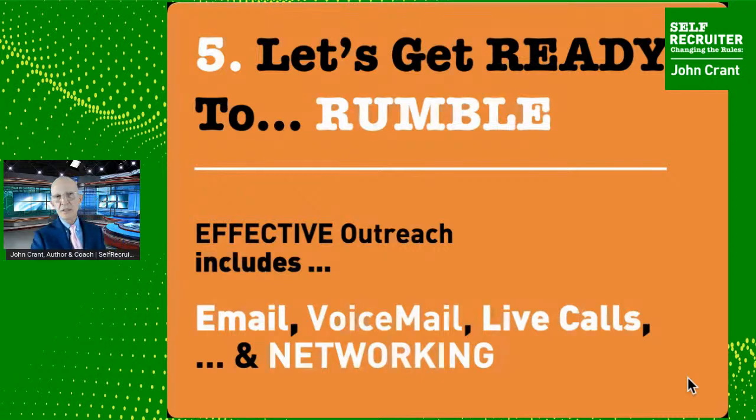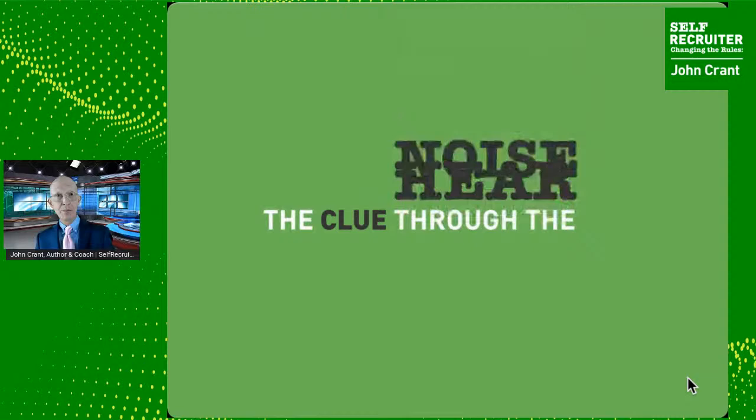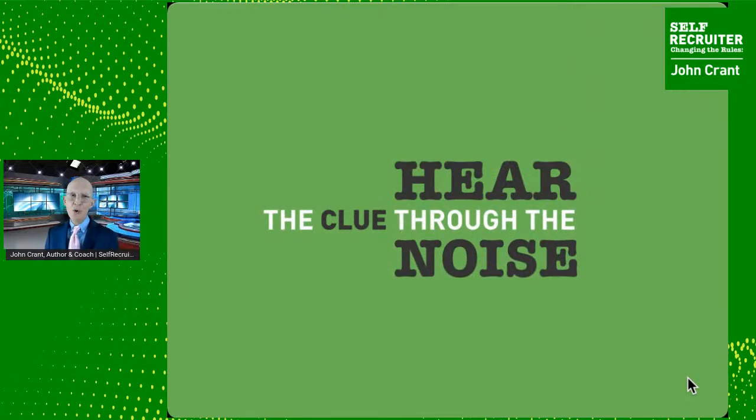And of course, effective outreach includes continual, endless networking. Networking, by the way, is being the most interested person in the room, getting the other person to talk so you can extract usable, actionable information out of them. But you know what? There's going to be so much noise, so much minutia all around you. You're going to struggle to hear the clue through the noise.